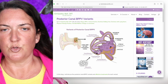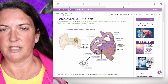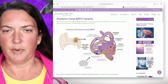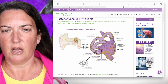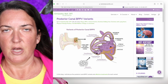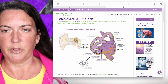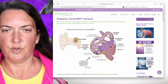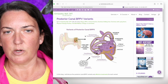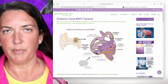The next variant is when the crystals come down here in the short arm. This requires a different treatment because they need to go the short way home to the utricle. The next variant we talked about is when the crystals are stuck on this cupula, and that's called cupulolithiasis. For that one, we typically use vibration and more aggressive treatments to break the crystals off of the cupula and then move them back to the utricle. The next variant we're looking at, this is our fifth and final variant, is this one right here, you guys: apogeotropic posterior canal BPPV.